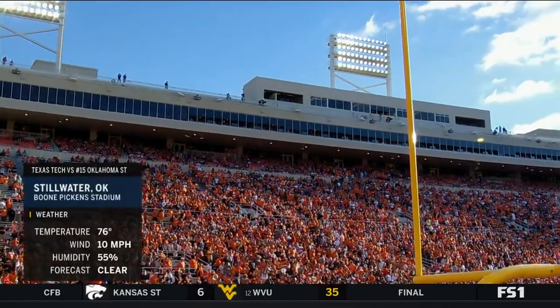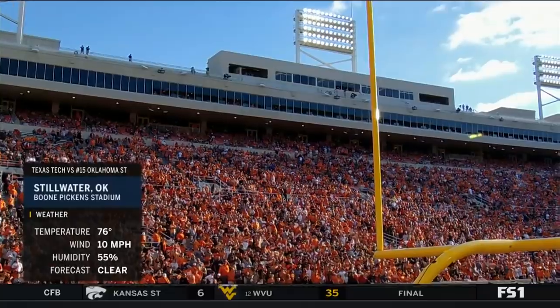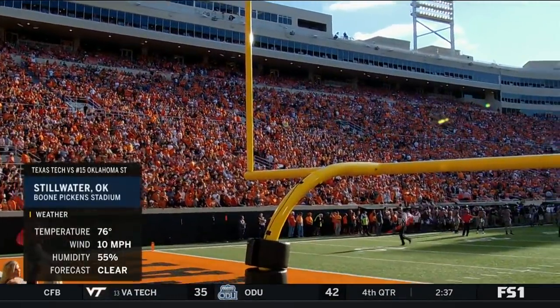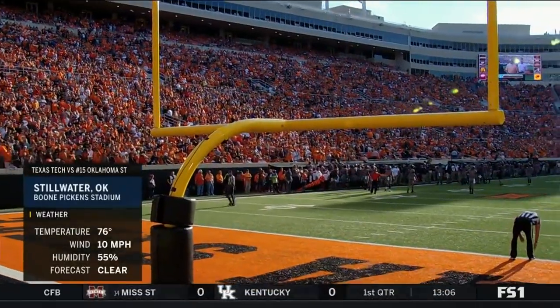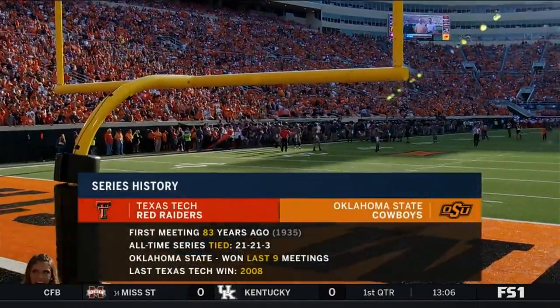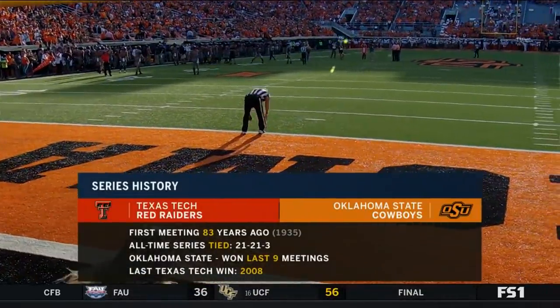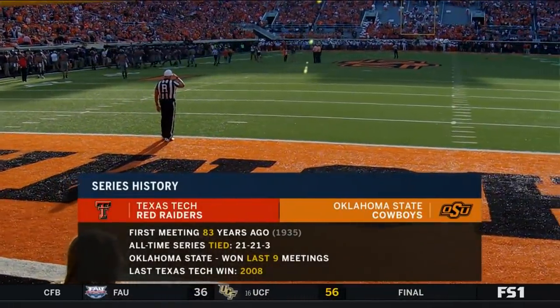Welcome back to Stillwater, inside Boone Pickens Stadium. 76 degrees here in Stillwater. Going to be a great night for football. And what a night for this series history. This one dates back to 1935. First time these two teams met 83 years ago.